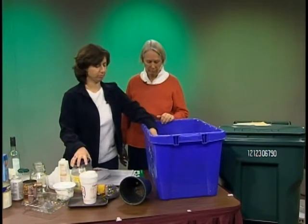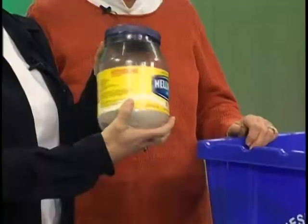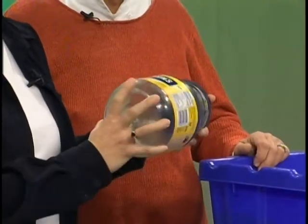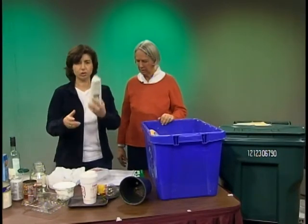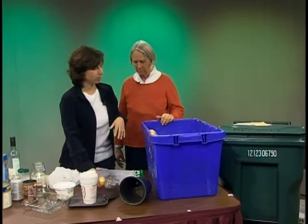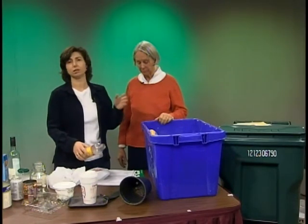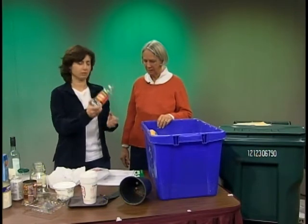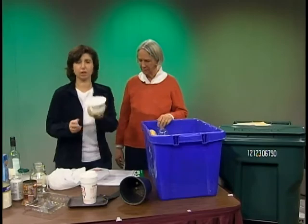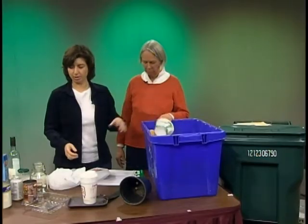So plastic: laundry detergent container, this plastic mayonnaise jar. Take the top off? Do I have to do that? It really doesn't matter. It's going to get juggled around, and it will get figured out at the plant. Shampoo bottles. Sometimes I have an extra recycling bin upstairs to catch things like the shampoo and conditioner bottles. Karo syrup, cottage cheese, yogurt, all of those kinds of things.